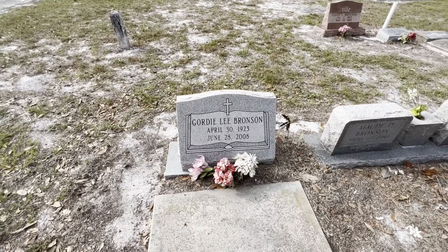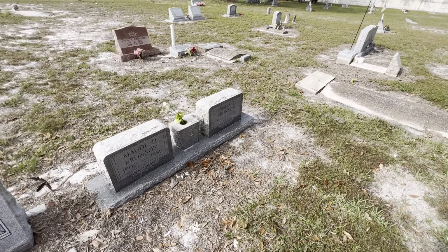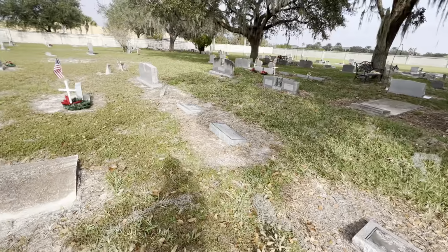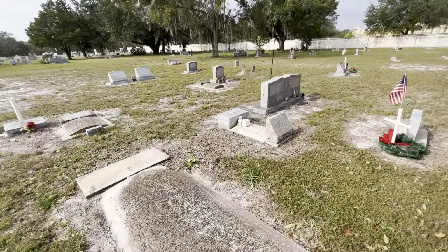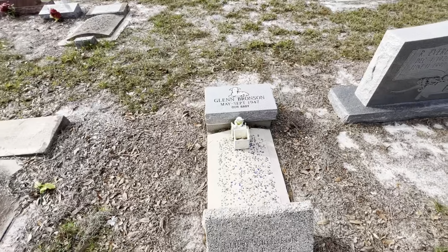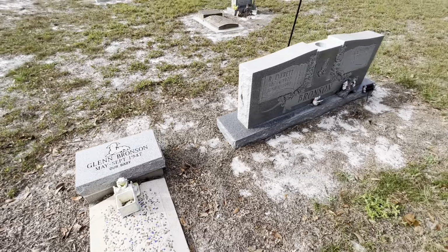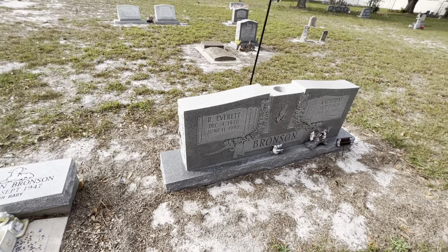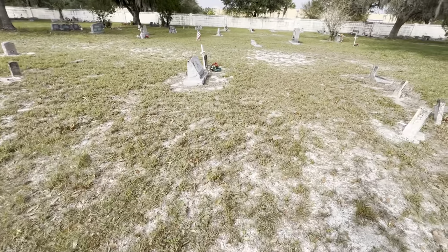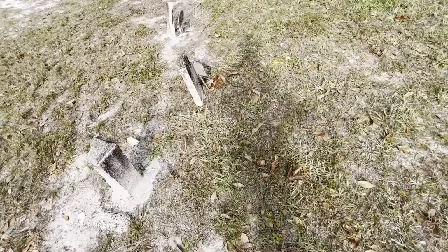So you have Gordy Bronson, Maud, and James. There's another Bronson here, just born a few months. And then you've got, I guess these were the parents, Everett and Catherine. These look like some older graves right here, kind of in a circle.